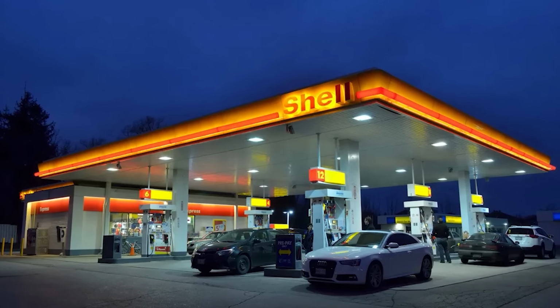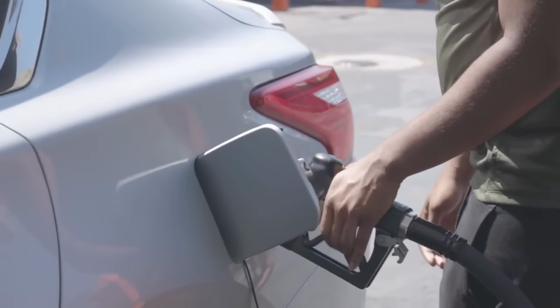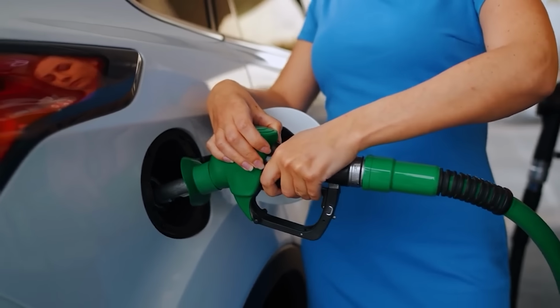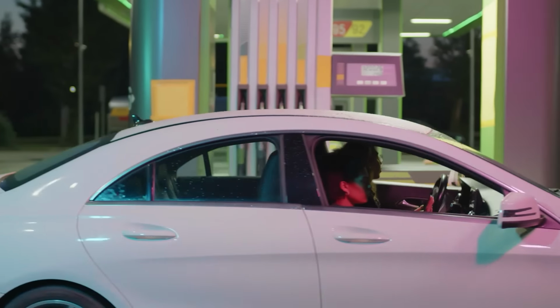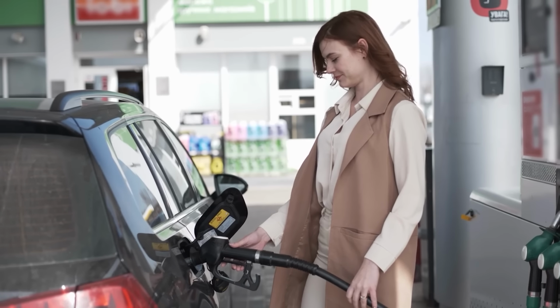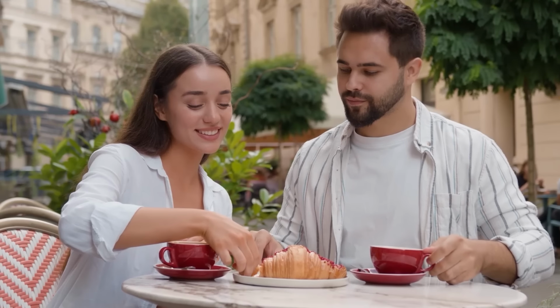Fuel is denser in the early morning or late at night when the temperatures drop. That means when you top up your tank during cooler hours, you'll actually get more fuel for your money since the liquid is packed tighter. So instead of wasting those precious pennies, why not plan your refuels around the cooler times of the day? It's a simple hack, but it works. And that extra savings can really add up. Imagine using that cash for a little road trip or just a nice treat.